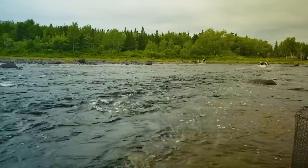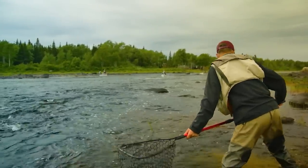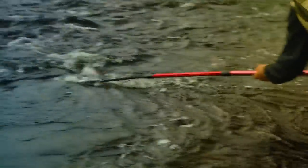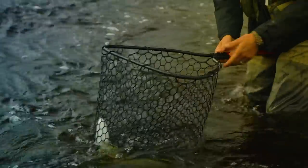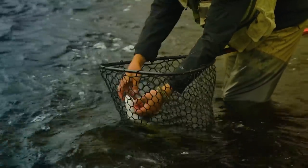Now we got one on. Try to get this fish into the soft water. Nice grab, Mitch. And they're lively, eh? Yeah. Still green. That fly just pops right out, barbless as always.